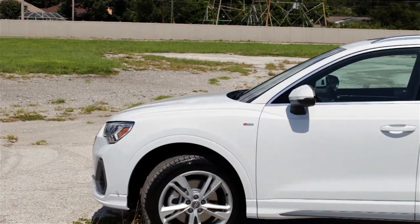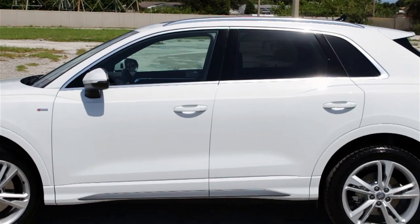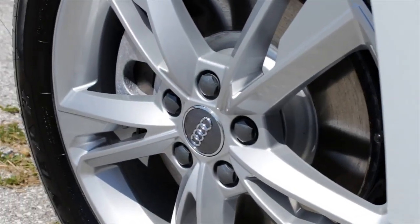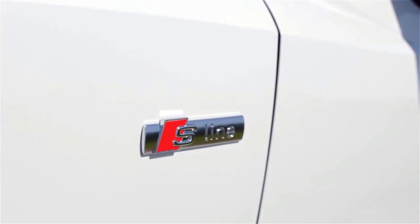On the side of the car, you might not find any cool technologies like high beam assist, but you will find available 18 or 19-inch wheels, chrome outline around the windows, and obviously that optional S Line badge.